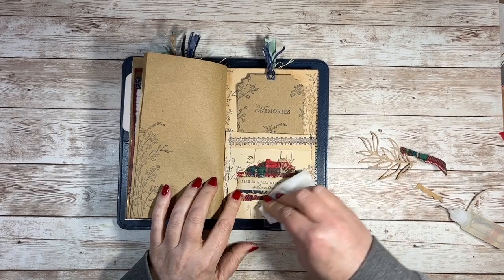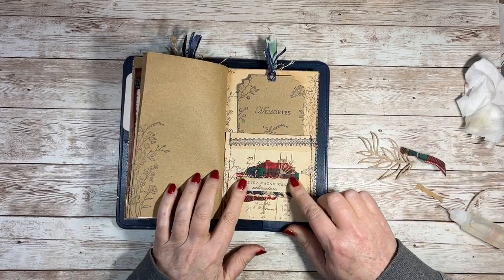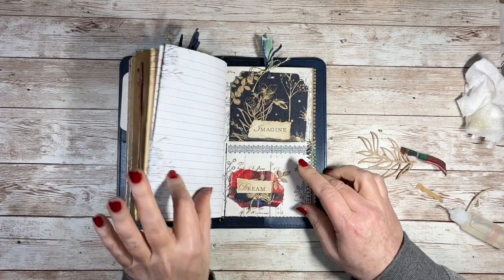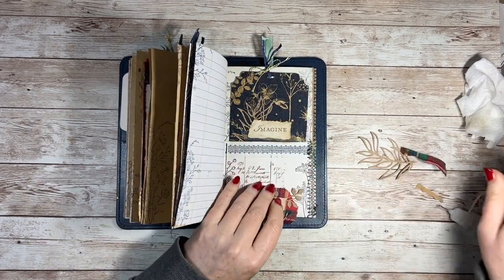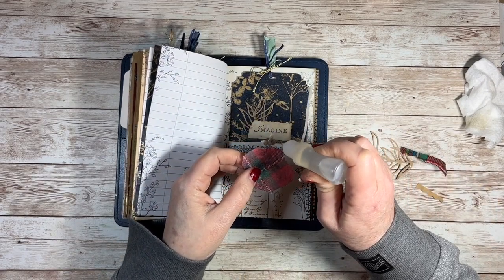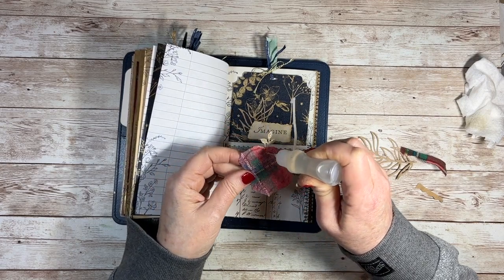So if anybody has any tips on making sure your gilding wax doesn't dry out, or found that just screwing the lid back on works, then I'd really like to know. So if you could just let me know, that'd be great.